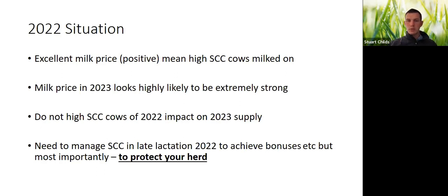And we need to be sure that we don't throw the baby out with the bathwater, trying to get this excellent milk price that's available in late 2022 and compromise the herd in terms of 2023, that we have problems with mastitis. It's very well documented now at this stage that higher cell count herds will have lower milk output, because there's a challenge there all the time, and milk volume is significantly reduced where we have high cell counts. So don't let high cell count cows of 2022 impact on your 2023 supply.